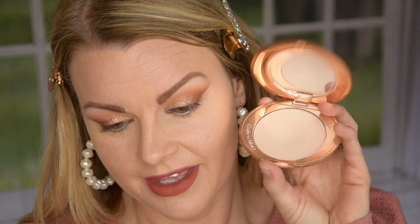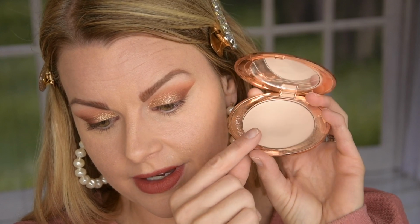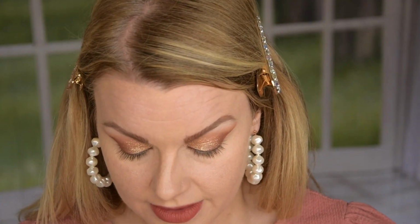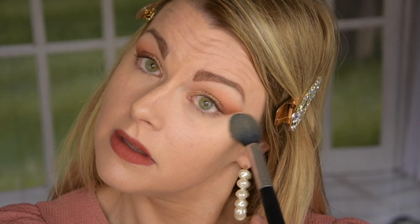I have a dent in this one, I hope you can see, but I use this every day. I use it to set my under eyes, just a little bit here. This one is really nice, but it will darken a little bit underneath, so just think about that. Maybe we should set, yeah, I don't know.